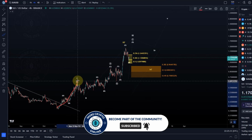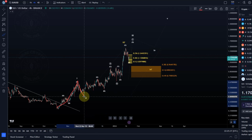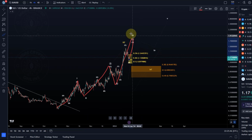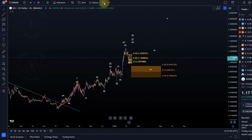At the moment, I see the move up as potentially a diagonal. So we have 3 waves up in wave 1, 3 waves down in wave 2, possibly 3 waves up in wave 3, but not yet complete. So A, B, C, and it would look better with one more high. And then we should still get a wave 4 and a wave 5. That's how I see this primarily. But a break below $1.03 means I would have to reconsider.